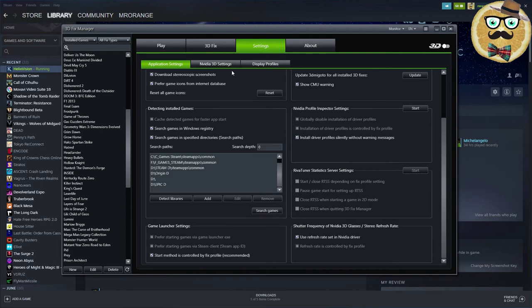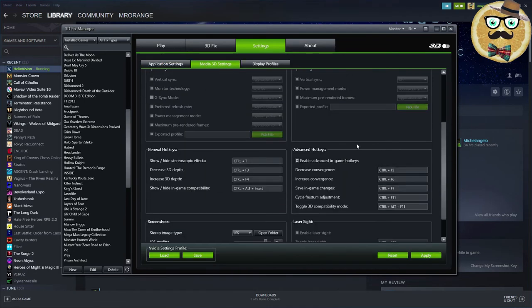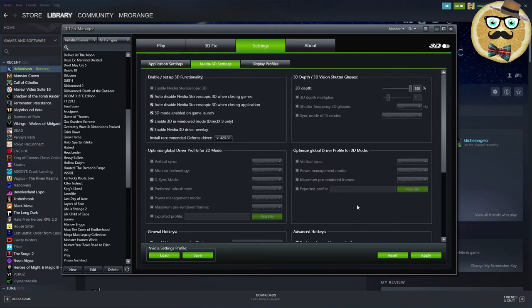Maybe this might be the only recommendation I can give you, but what you might use are the advanced hotkeys, because you want to decrease and increase convergence with Control F5, Control F6, that's important. You can enable the laser sight in the game, then you can change the laser sight tool that you want to use. So install recommended GeForce driver.